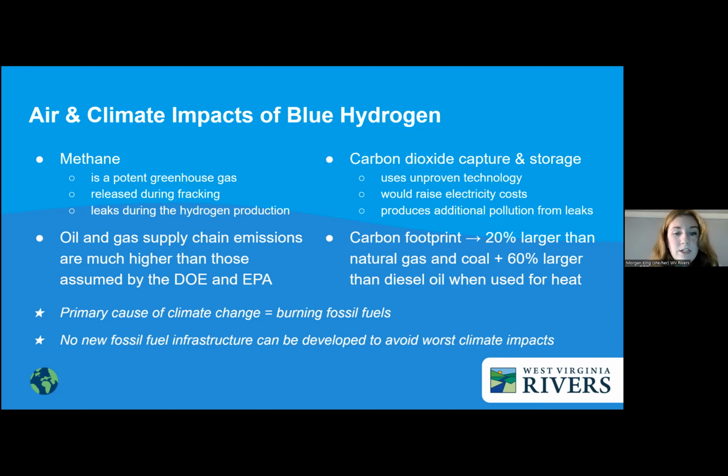Even more, the end stage of blue hydrogen production, capturing and storing the carbon dioxide byproduct after the hydrogen fuel is produced, has proven to be very costly. It has not been proven as a technology at scale, and it is estimated to increase electricity costs significantly. The technology is also not perfect. There are still leaks of carbon dioxide in that capture and storage process. Some studies have even said that the carbon footprint of carbon capture and storage and of the blue hydrogen process is 20% larger than natural gas and coal. And in cases of using diesel oil for heat, it's 60% larger than that source of energy.